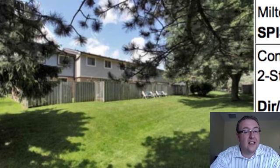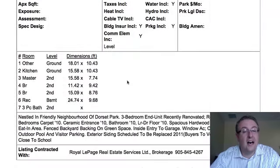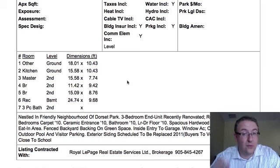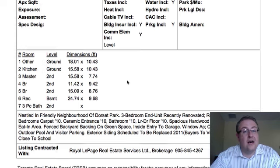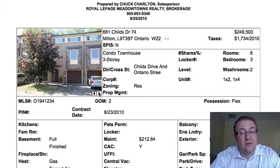So it looks like there's a lot of green space around. The Wilson complex is pretty good. Only one washroom in this one, and it's a 3-piece. So really, you've got nowhere where you've got a bath and a shower hooked up in the same place. If you like showers, it might be the perfect house.